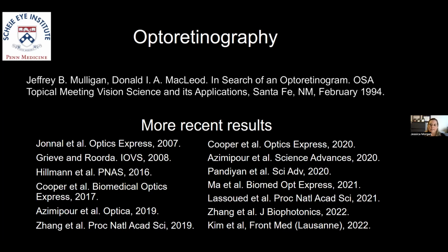And optoretinography in and of itself is not a new idea. In fact, the first publication of it was introduced in 1994. Although at that time, the investigators were unable to find an optical signal. And I think really the results that are coming out now have arisen from our imaging capabilities, and in particular, the adaptive optics, being able to see, visualize, and track individual cells in the retina and pull these optical responses from the cells themselves. And so in recent years now, there's been what's becoming a true body of work to develop optoretinography techniques.